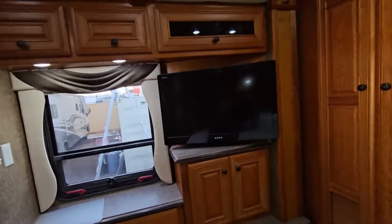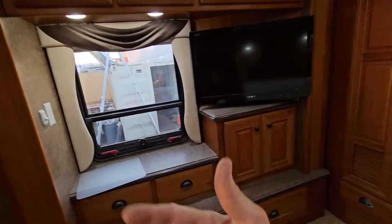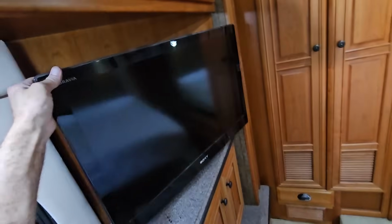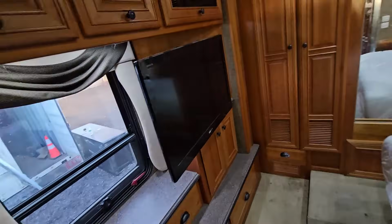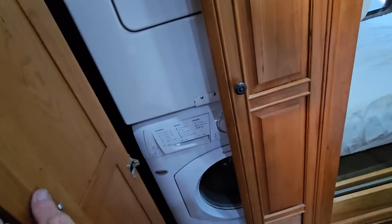Now, I know what you're thinking if you're like me. Yeah, it's a decent height for the TV, but why is it angling that way when the bed's over there? Newmar actually made this on a magnetic latch, so the whole thing does pivot around for the proper TV viewing. So, good job, Newmar. And then past here, this is where we're going to find the washer and dryer.